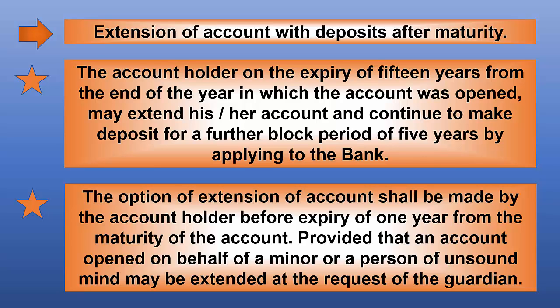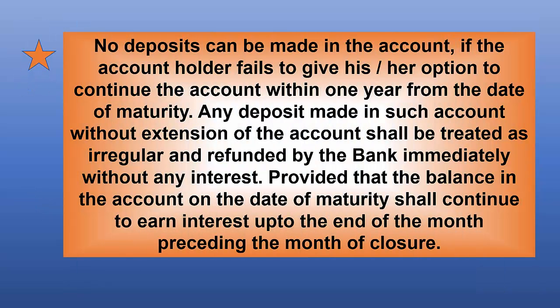The option of extension of account shall be made by the account holder before expiry of 1 year from the maturity of the account, provided that an account opened on behalf of a minor or a person of unsound mind may be extended at the request of the guardian. No deposits can be made in the account if the account holder fails to give his or her option to continue the account within 1 year from the date of maturity.